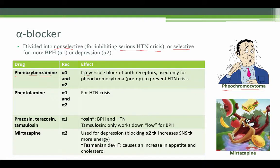Phenoxybenzamine is an irreversible blocker. It's very important that you know that it is irreversible because the tumor is going to be there for a while. You want to keep this on them especially while they're in surgery. When you're cutting out the tumor, it's going to actually release extra amount of norepinephrine and epinephrine, and that's going to actually make everything a lot worse. So it comes in handy to use phenoxybenzamine in the pre-op situation.